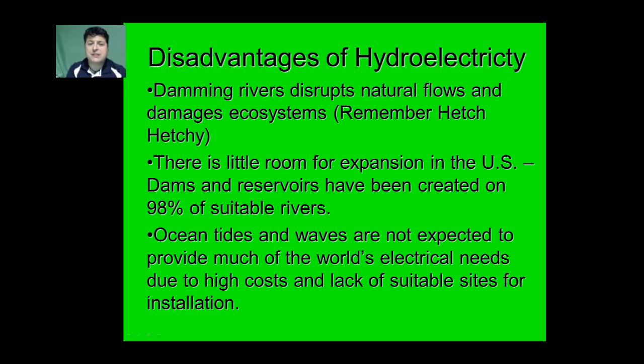Now, there are some disadvantages of using moving water. Damming rivers will disrupt the natural flows and damage ecosystems. You might remember the original controversy between our conservationists and preservationists when they dammed Hetch Hetchy. There is little room for expansion in the United States. Dams and reservoirs have been created on just about 98% of suitable rivers. So we've kind of reached our maximum.